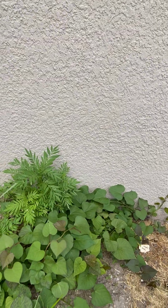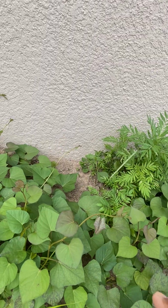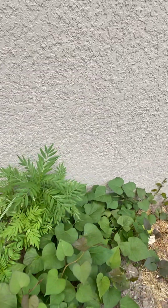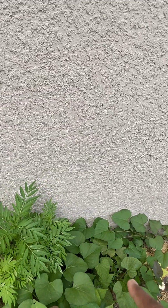So this doggone sweet potato. Now, one thing for sure, if I don't grow nothing else, y'all, I can grow some sweet potatoes, okay? So look at the sweet potatoes. The sweet potatoes are going crazy again, okay? They're absolutely going crazy. There's my marigold. So apparently I know how to do that.